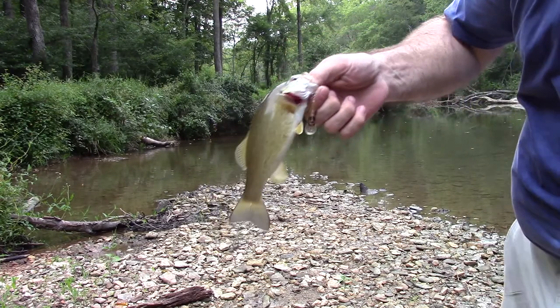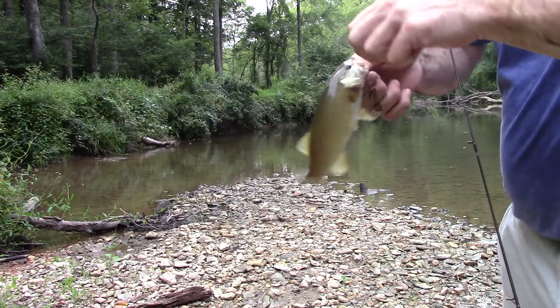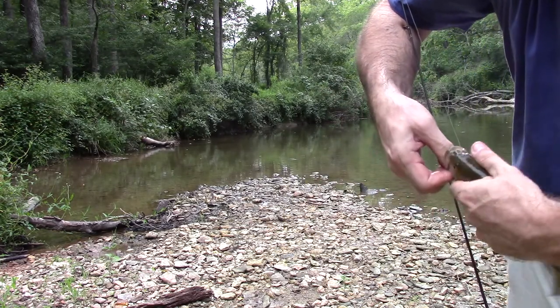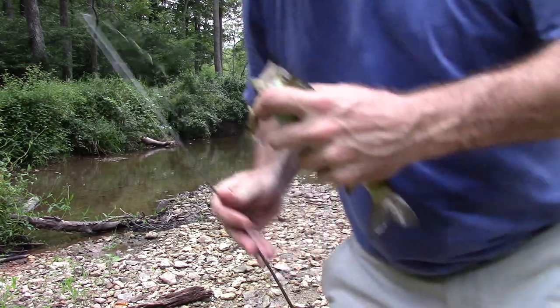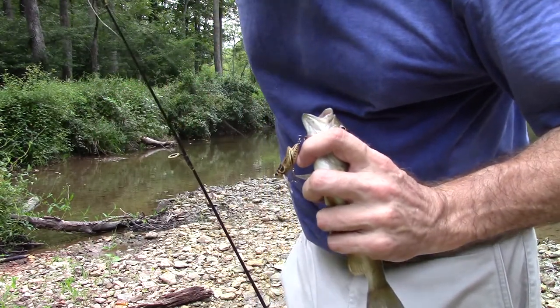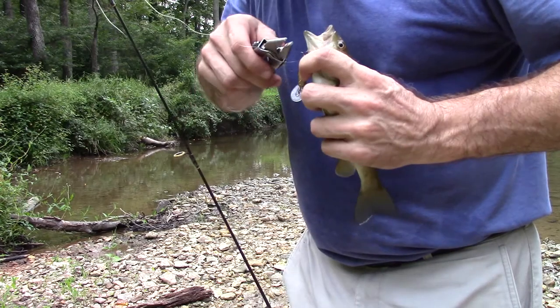This is a little baby one. I gotta get my pliers out for this one, and its mouth is too small for me to get more than one thumb in there. So give me half a second here. We got a little treat with this one.